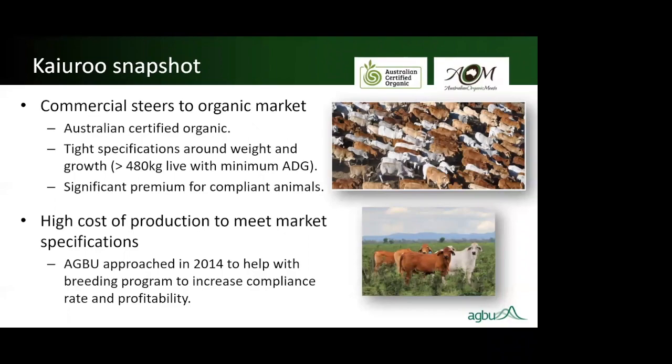Commercially, the herd is targeting an organic market. It's a market that has reasonably high costs of production and tight specifications around what they accept. They're targeting turnoff weights of about 480 kilograms, and there are some minimum requirements around growth rate to meet these market specifications. That was challenging for the business when it started, and AGBU was approached in 2014 to try to evaluate the genetics of the herd and make any suggestions that could help them improve compliance for that market.